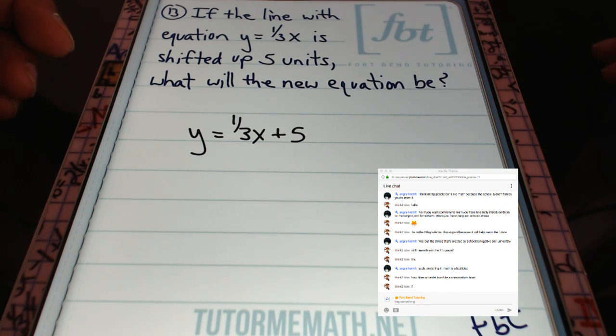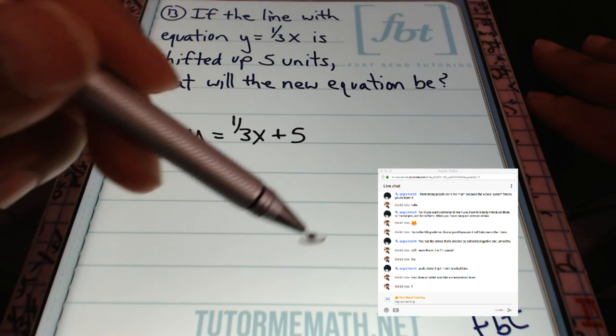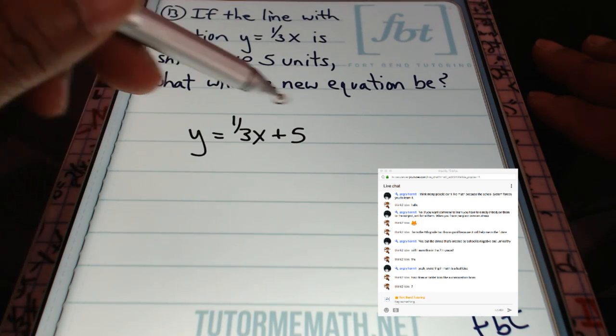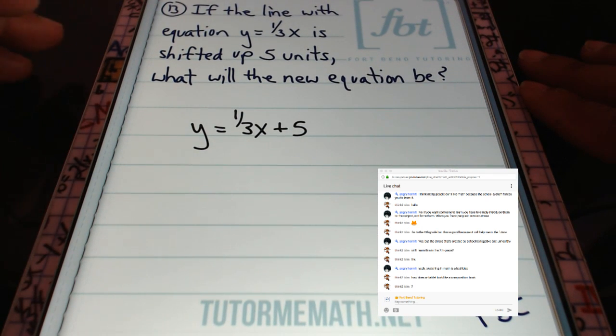Okay, there you go. So Think 2 says, how does your tablet look like a composition book? Because I designed it that way. I'm using the program called Pen Ultimate by Evernote, but the lines and stuff, the tutormemath.net down here, and my logo at the top for Fort Bend Tutoring, I made that. So that's how it looks like a composition book, because I created it that way. It is one of a kind because I designed it myself. See, I can be creative.